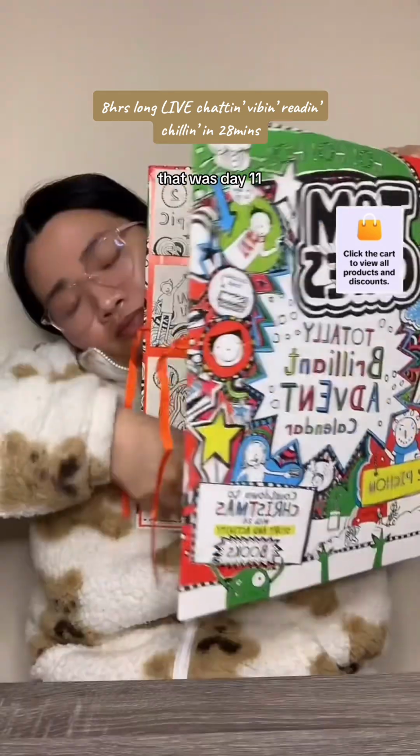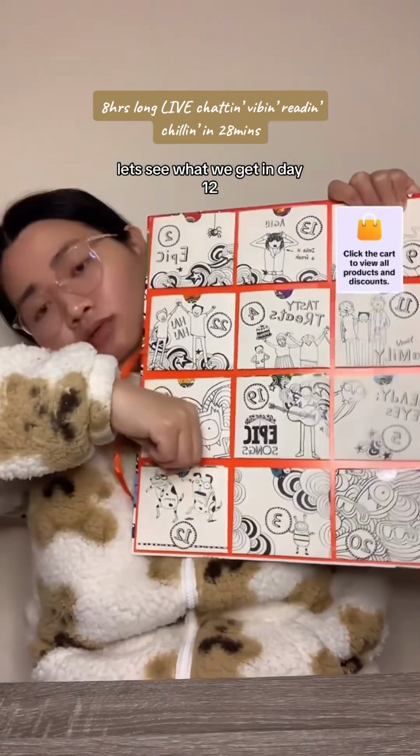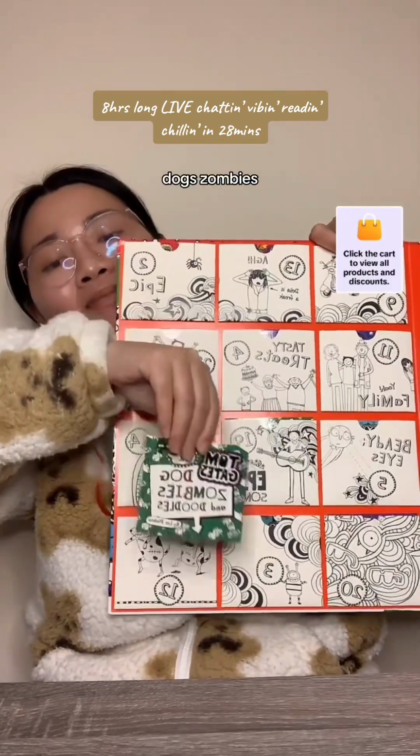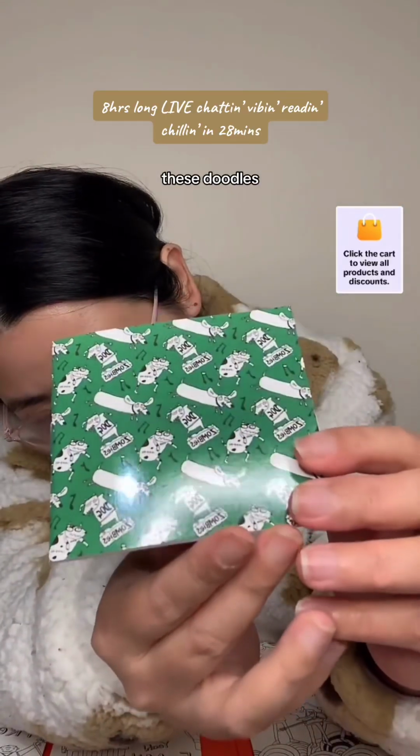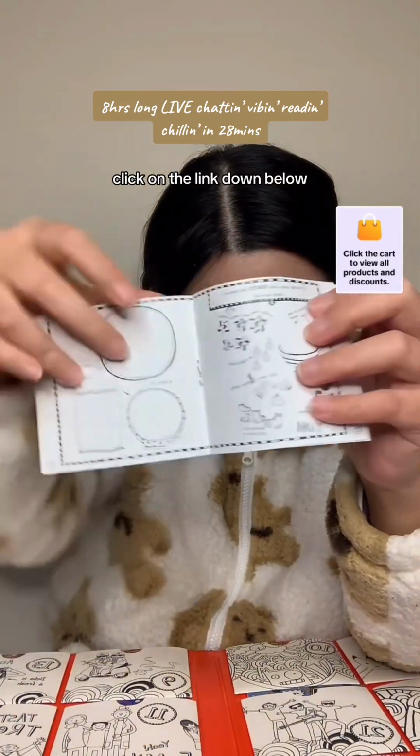That was day 11. Day 12. Let's see what we get in day 12. Dog zombies. These doodles. Oh, look at them. Look at these dog zombies. Oh my gosh. Obsessed.